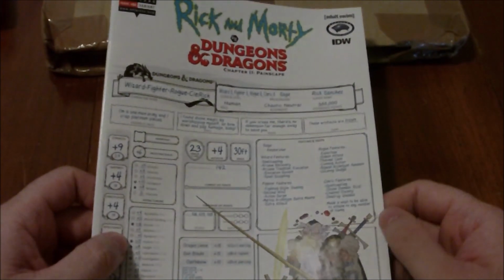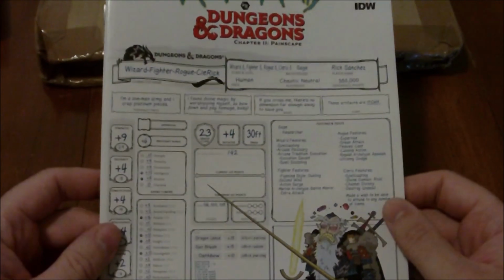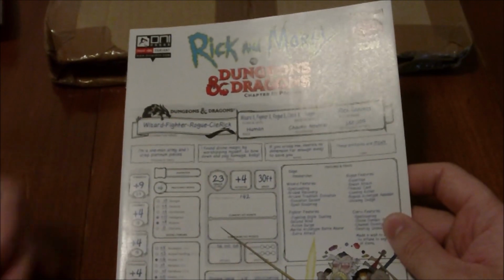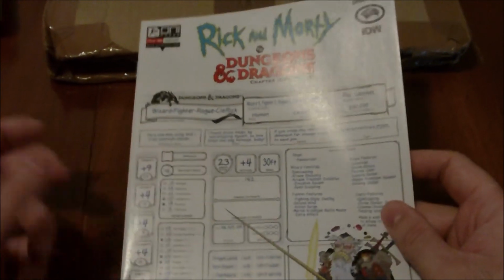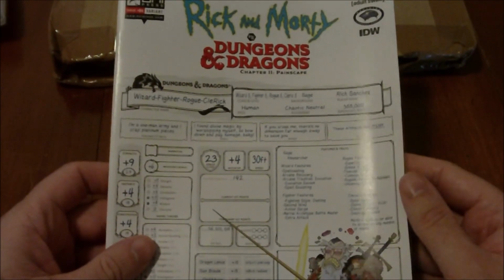And then I picked up one that I had to read absolutely immediately, and that was Rick and Morty versus Dungeons and Dragons, Chapter 2 Painscape. This is issue 4. This is one of the variant covers with the character sheet information for some of the characters here. I don't have the other variants, but that's fine. I do plan on getting the trade for this when it comes out in March. And when that happens, I have a friend who is a big Rick and Morty fan and is also into RPGs. He's the one that I gave the first 4 comics to, so I'll be giving him these ones as well.